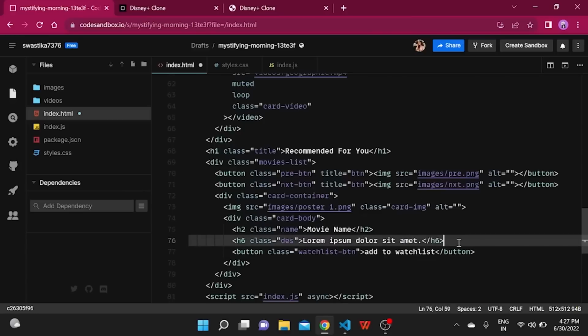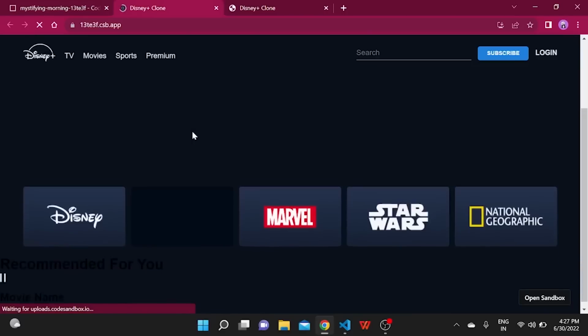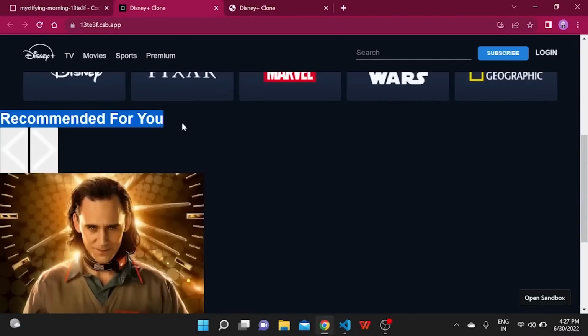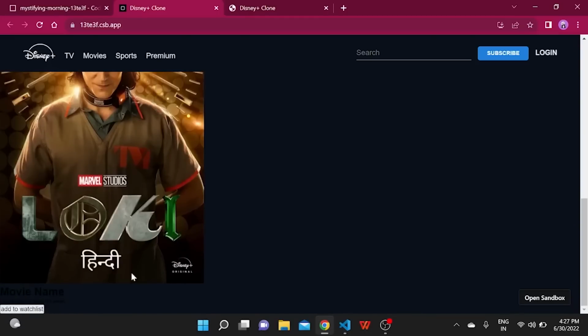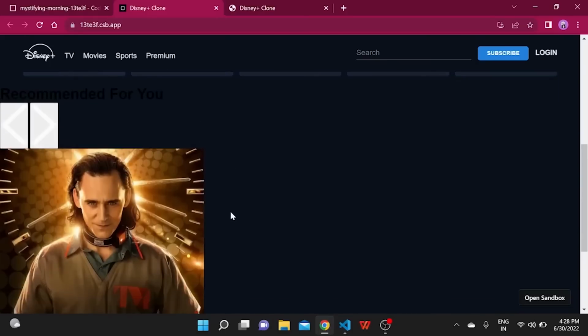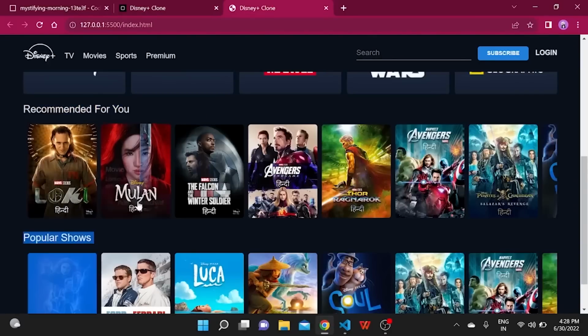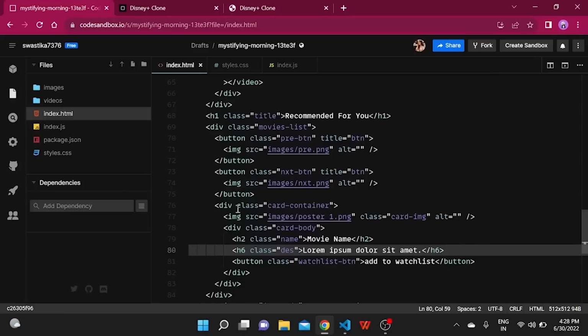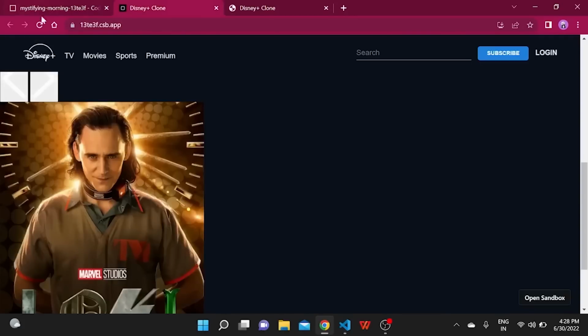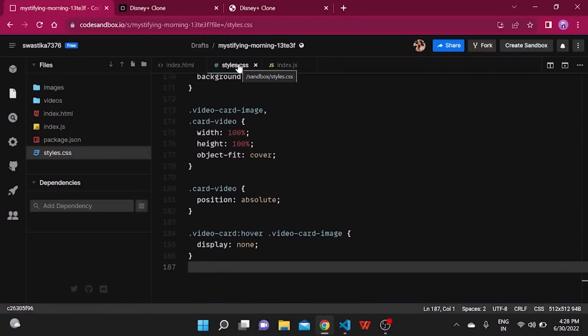Now let's save this and see if we have got that here. So we can see that we have got the recommended for you text over here. We've got these pre and next buttons over here, the movie poster and the movie name and all these things over here. Now all we need to do is style them. But before styling them, let's add on all our cards and all the movie posters that we are going to be putting here. That is the recommended for you and the popular shows. So we need to do nothing much for this. We just need to copy paste this same thing multiple times. So before doing that, let us just style this out and then we'll create the same.